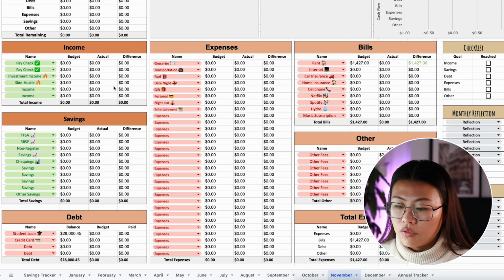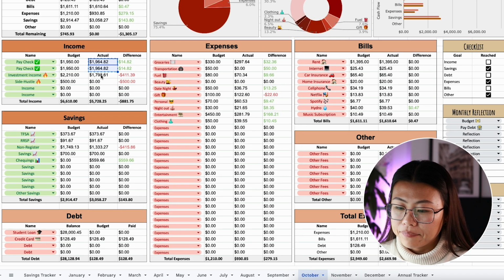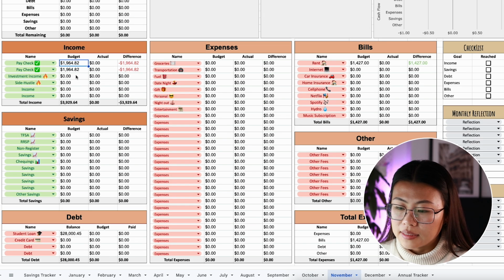So I'm getting paid twice in November, and I'm just gonna copy over my income details from October. Same thing for investment, and I'm gonna adjust the amount to $1,798.61 since that's what I'm expecting this month.